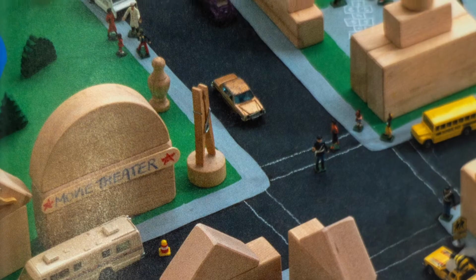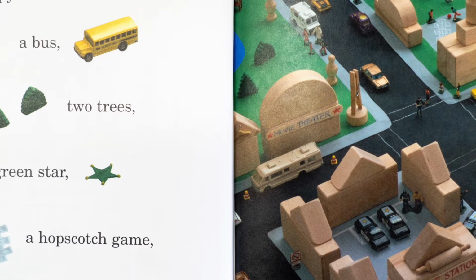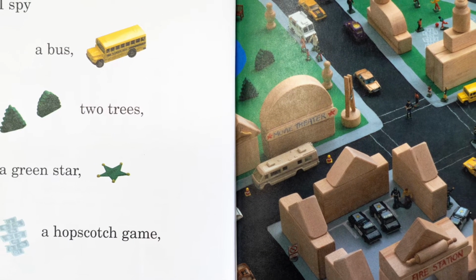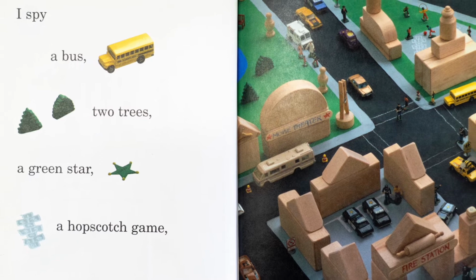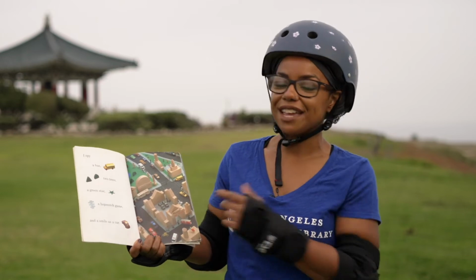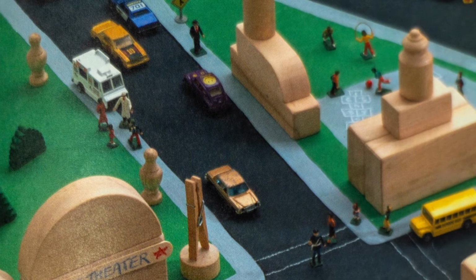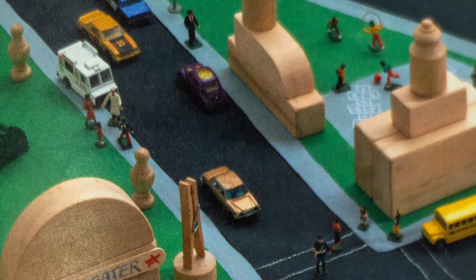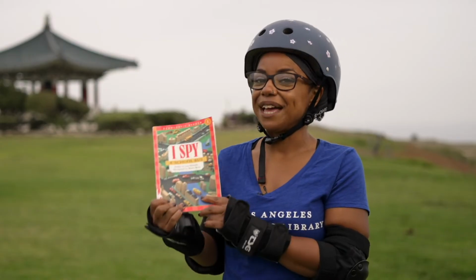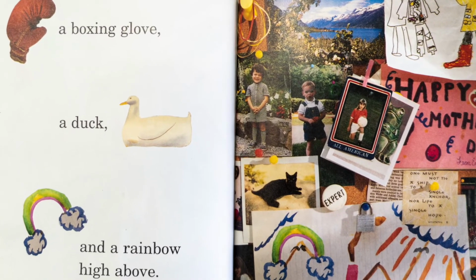In this book, you're given a really nice picture of a scene and some things that you need to look for on that page. So it says, I spy a bus, 2 trees, a green star, a hopscotch game, and a smile on a car. And then you just explore the page and look for all those items that it mentions. Now, of course, if you want to look a little bit more, you'll find things that you didn't even know were there. So for this book, if you like scavenger hunts, you're going to love I Spy a School Bus.